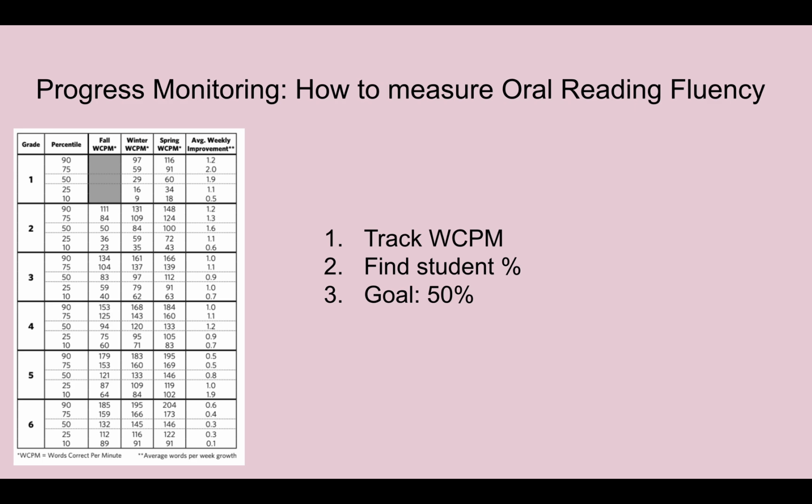So let's talk about progress monitoring. How do we measure oral reading fluency? Fluency is measured by having students read a passage aloud at their independent reading level and tracking their words correct per minute. Once a student's words correct per minute is measured, it should be measured against this chart here in order to assess where a student is in relation to the grade level percentiles.